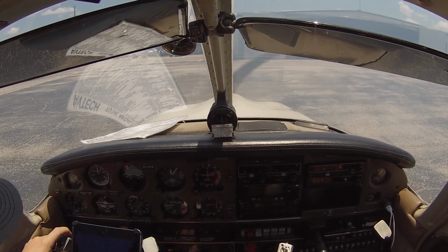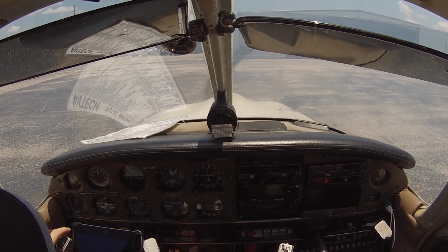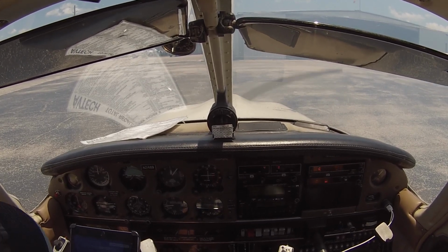Houston Ground, Cherokee 21489, is that United? Like to pick up our IFR? Cherokee 21489, Houston Ground, clearance on request. All right, here we go. This is November 21489, IFR, clearance ready to copy.